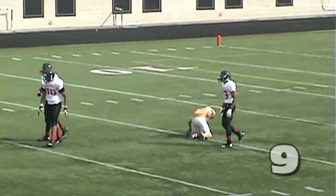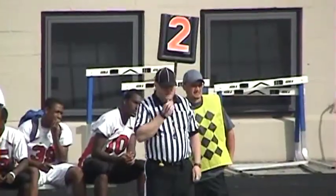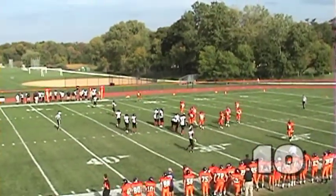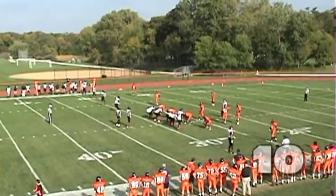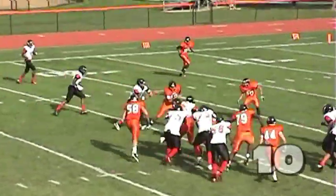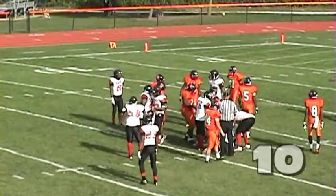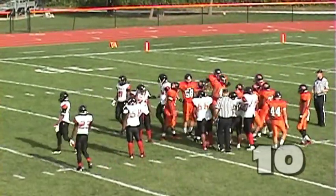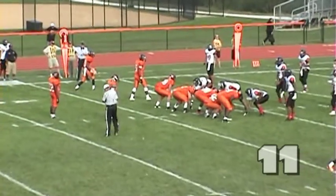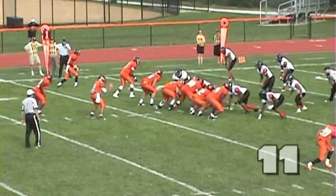How are you going to let them get him back? A train wreck. Second and 17. 5-4 for the first down. Inside the 20. Play will resume. First and 10, Catsies.